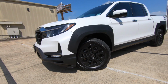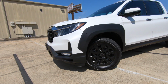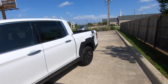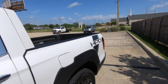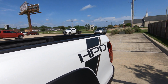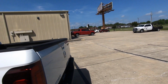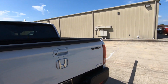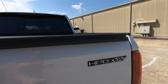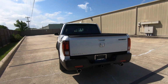Additionally, you're going to find those fender flares. That really sets it off, kind of gives it that trail sport look of the Pilot. And then also, back here on the rear, on this steel reinforced bed, the HPD graphics. And keep in mind, guys, you can get this package on any trim level of the Ridgeline. So in case you're wondering about that, there you go, you have your answer. Also, the HPD logo. So that is what you get as far as the HPD package goes.